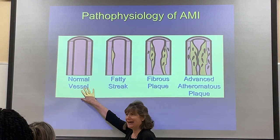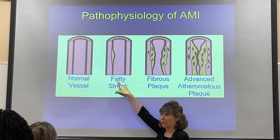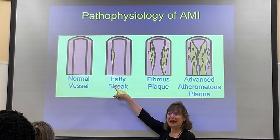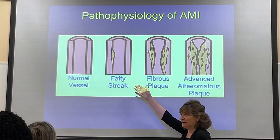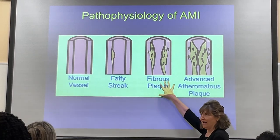Normal vessel, this has gotta be a baby in utero, because I know fatty streaks begin to develop early on. I had my little girls, and we went to playgroup at McDonald's, and they were not even 2 years old, and I was like, this is a French fry, here you go. I mean, we start early. In Louisiana, we like our seafood, and we like it fried, and this fatty streak becomes fibrous plaque.